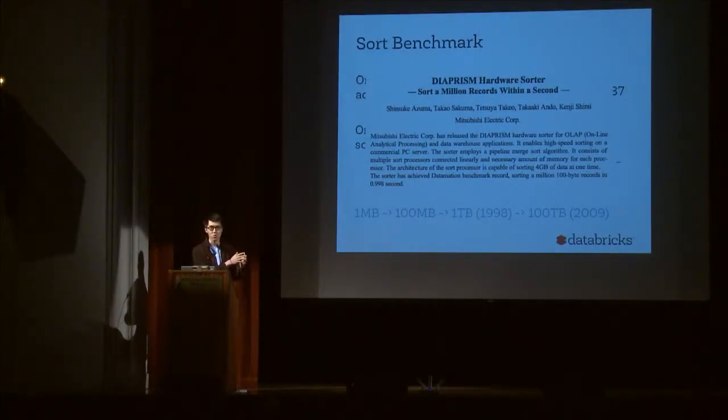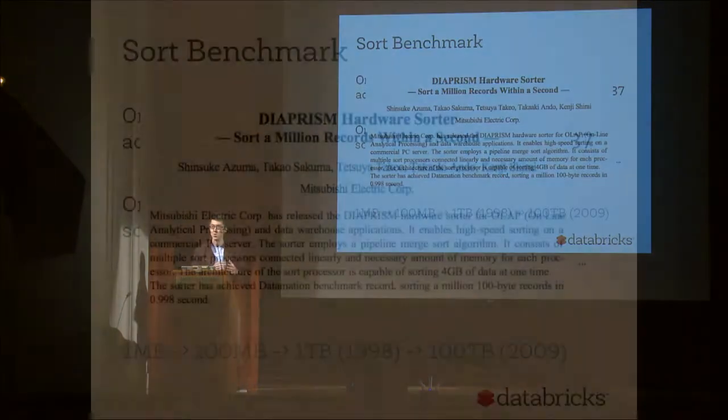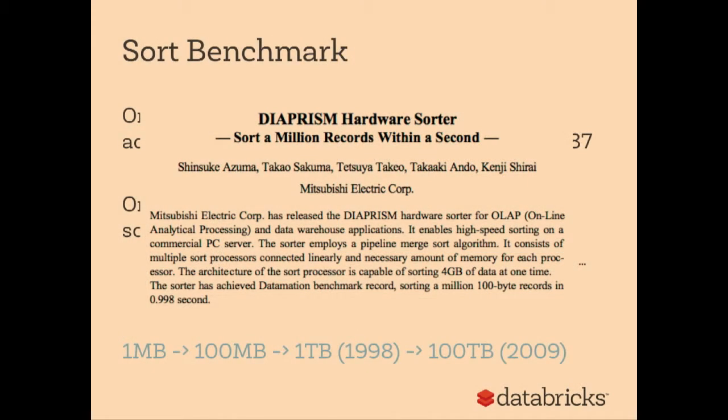I find it interesting, the rate at which the benchmark has been progressing. Initially, I think you were required to sort a megabyte of data. Then over time, it grew to 100 megabytes. In 1998, this number went up to 1 terabyte. And in 2009, the number went up to 100 terabytes. So this number keeps going up, and the goal is to measure the advances of software and hardware. This is one of the winning entries, I think back in maybe 1998. They sorted about 1 million records in a second. Whereas now, for 100 terabytes, you're supposed to sort, I believe, 1 trillion records.